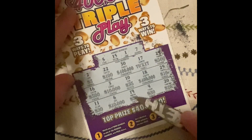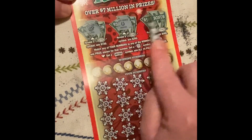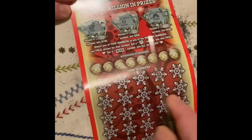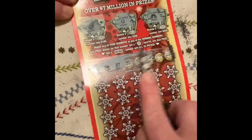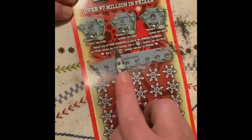11, 6, 19, 4, and 20. So no matching numbers, right? No matching numbers, no stack of cash. Let's see if we got matching prize amounts, and then on the next ticket, I'm going to try to scratch a little bit better. I like this three ways to win ticket though. Two 400,000, two 10,000, two 30s. So no three matching, no 5, no 15, no 1, and no 7.